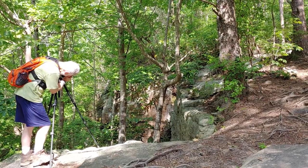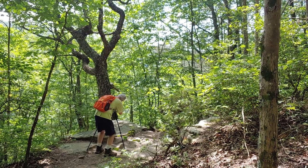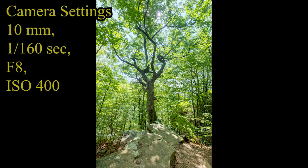We found that in order to get sharp pictures on hikes, we have to haul around a tripod. With the dense tree coverage, the light is simply too dim to get sharp pictures without the tripod.